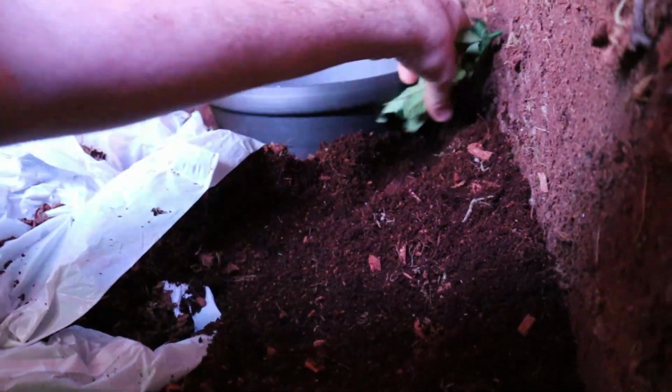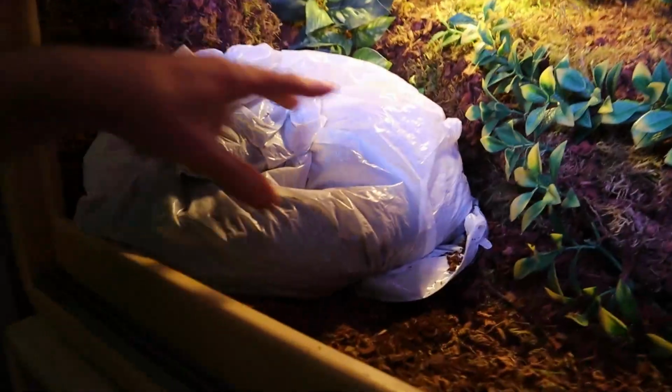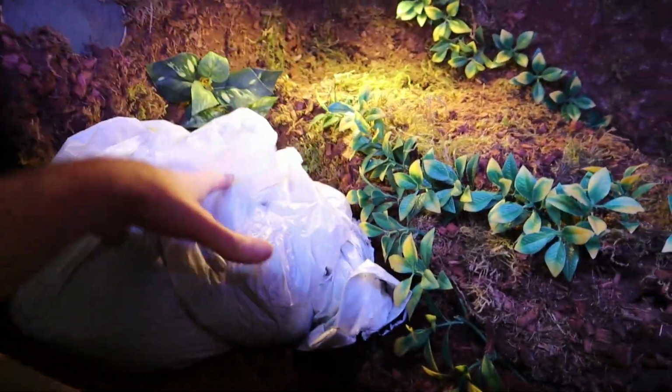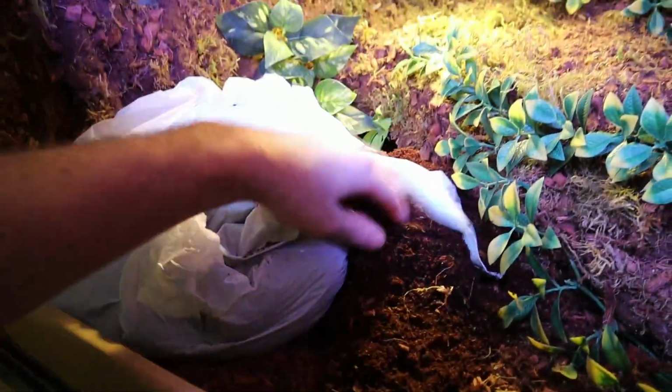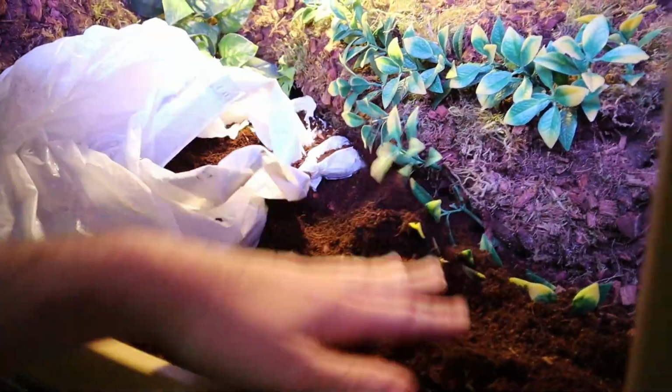Alright. Start mixing in some of that cocoa fiber too. Help pull up those leaves. Try and make it look lush back by the water source here. And I think I might actually fill up a little bit of the log with this. That way Elle can get the sensation of digging. Tegus do a lot of digging and a lot of burrowing in the wild.